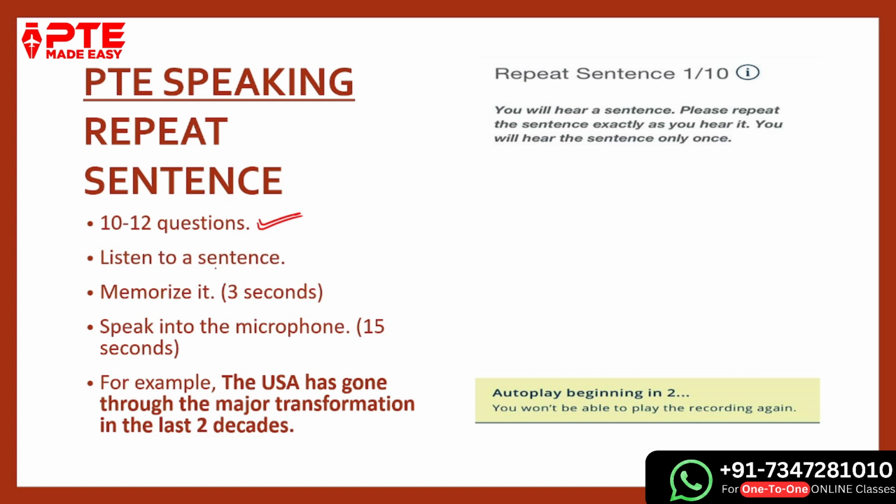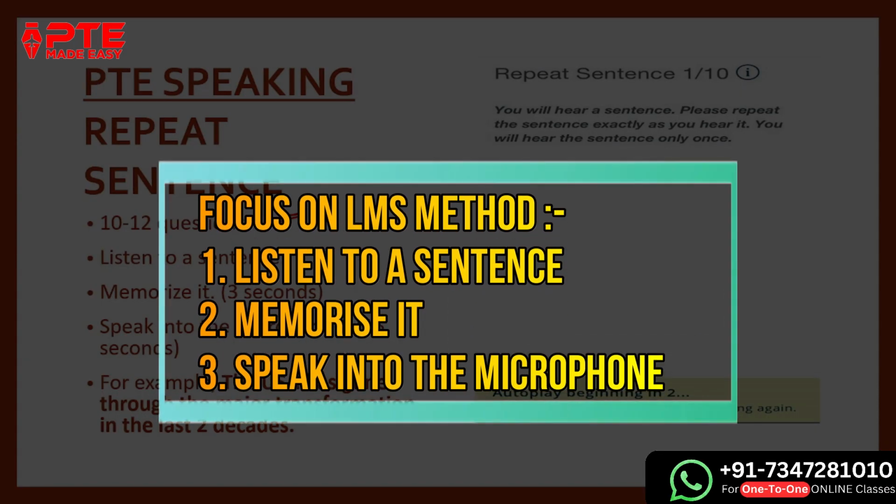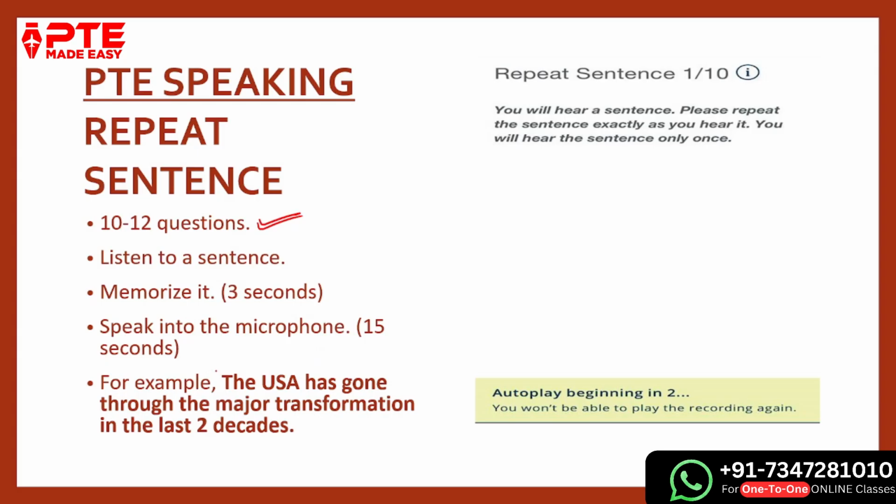Here you simply need to listen to a sentence. Then memorize it. You do not get any extra time here. You simply get 3 seconds. I would suggest you to focus on the LMS method. Listen to a sentence, memorize it, speak into the microphone, in which you get somewhere around 15 seconds.